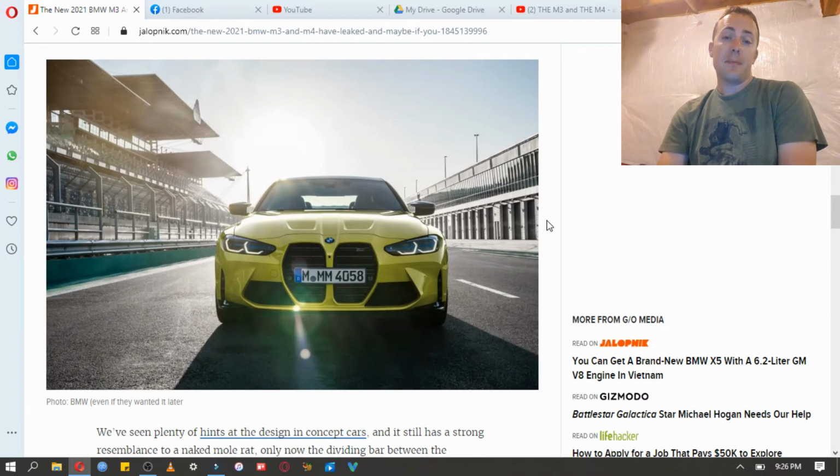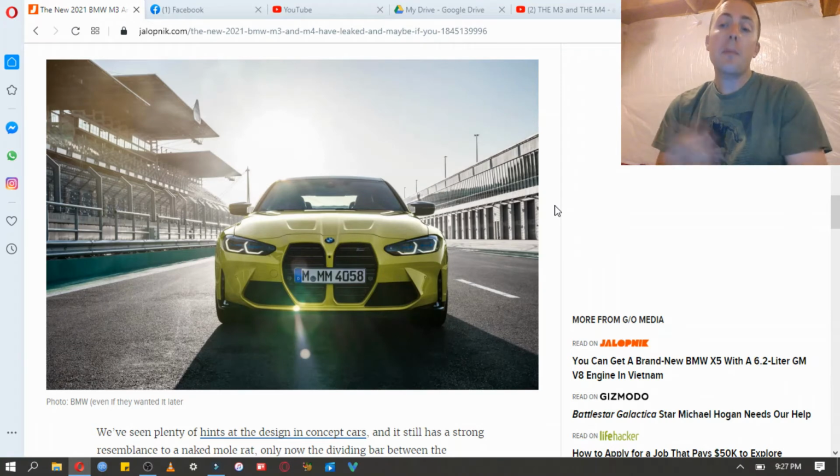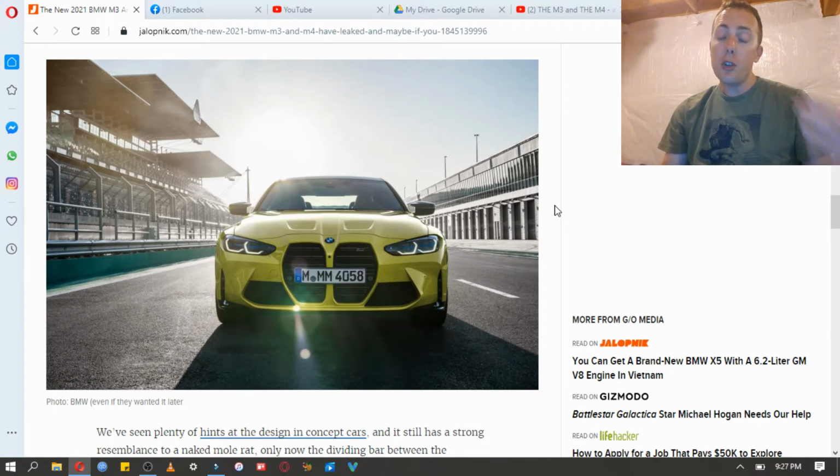I like the angel eyes, or whatever they call them now. It's just, I don't know. I'm going to reserve my full judgment because hopefully my local dealer will be getting one of these so I can see it in person, just to see how freaking big they are. Now, I said this before with the 7 Series and the X7, those grills are huge and large and in charge, and I'm okay with it.